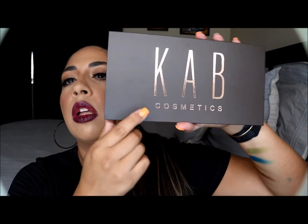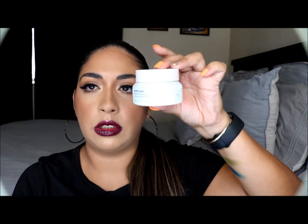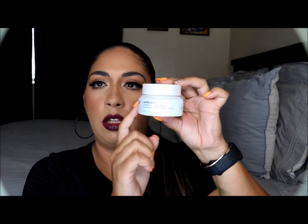Okay, the next item I have in my box is from Saturday Skin. Oh, sorry guys, I didn't tell you. This contour palette retails for $60. Okay, and then the next item I see is the Saturday Skin Pretty Pop. Gonna open it for you guys. So this is what the packaging looks like. Love the packaging.